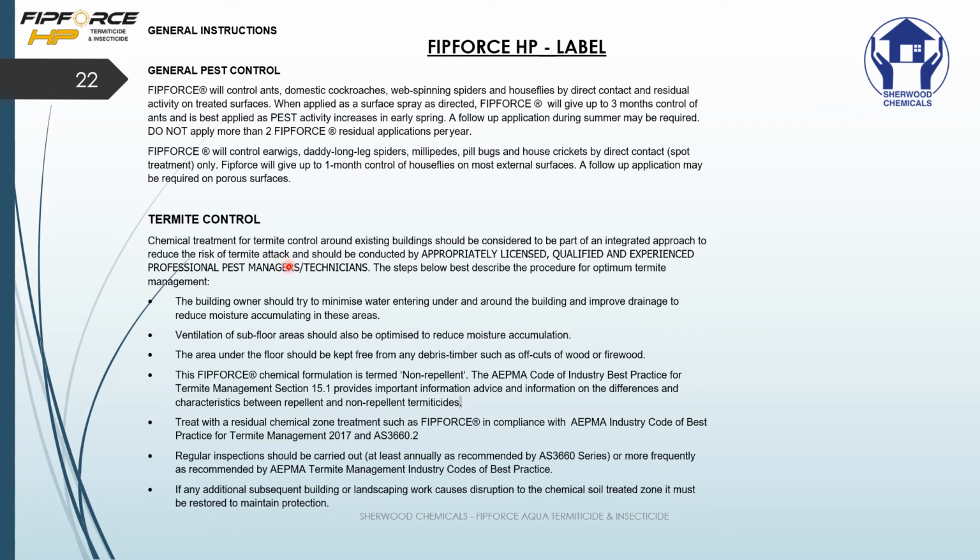For termite control and termite treatments, it's important that you follow the best practices. Building owners should minimize the water entering around the house, and have good ventilation in subfloors, etc. Regular inspections should be carried out, at least annual inspections. These are all things that you need to educate your homeowner about when using FipForce HP or doing any integrated treatment.